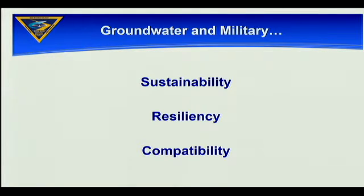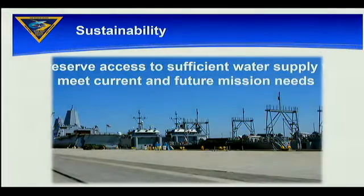Well, good afternoon, Chairman West and members of the board. Again, my name is Amanda Fagan, and I'm the Community Planning Liaison Officer for Naval Base Ventura County. Groundwater is critical to military sustainability, resiliency, and compatibility for Naval Base Ventura County. With regard to sustainability, Naval Base Ventura County needs to preserve access to a sufficient water supply in order to meet both current and future mission requirements.